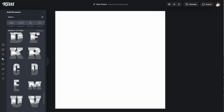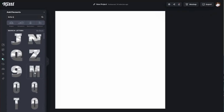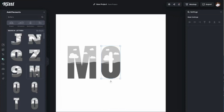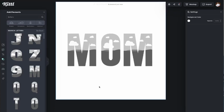All right, and I'm going to choose mom, and I'm just going to choose some letters. Let me see if there's different styles. I'm just going to go ahead, keep it simple. I was trying to look for that big M. I'm going to choose the M. I'm going to choose the O. I'm going to choose another M. So I'm just going to choose the word mom, and I'm going to select it, right click, and I'm going to just make sure it's all centered. Everything is aligned perfectly. I want to make sure it's spaced out. All right, so there we have that.